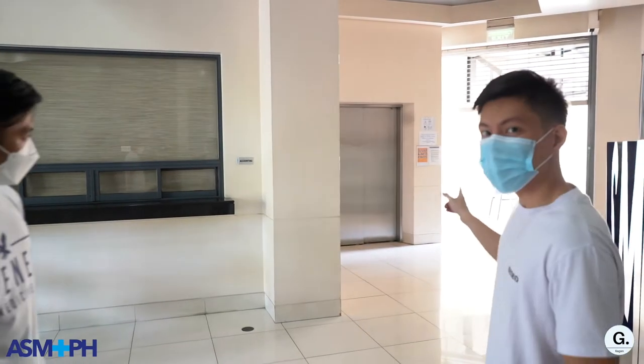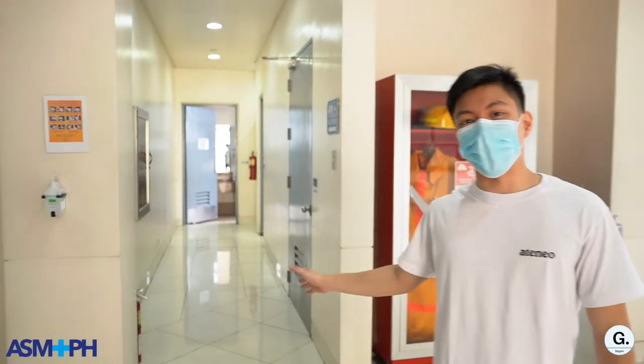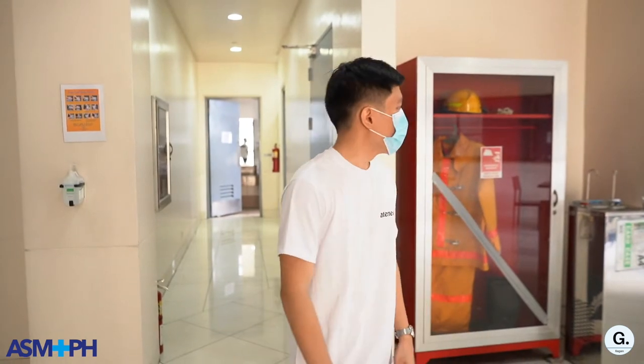And beside that is the rear staircase, which can also go all the way up to the fifth floor naman. This big passageway goes to the faculty parking. And I just want to show you guys that we also have restrooms, by the way. Dito sa first floor. And all floors actually have restrooms. They all look the same. So we'll probably enter one of the other floors' restrooms later.